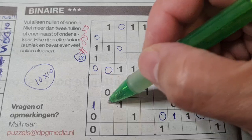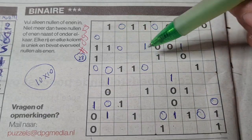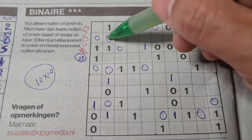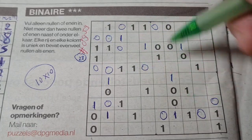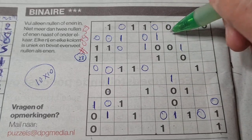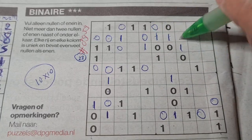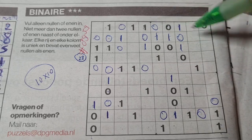Between two ones comes an O. Double O, here one, there one. Between the ones comes an O. Double O, here one, there one. Between the ones comes an O. Between the O's comes a 1. Between the O's comes a 1. Double one, here no, there no. Double O, here one, there one.